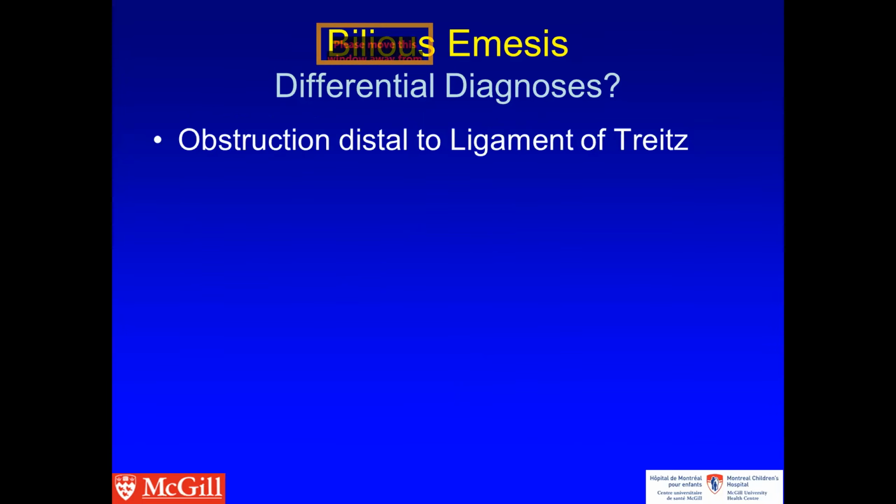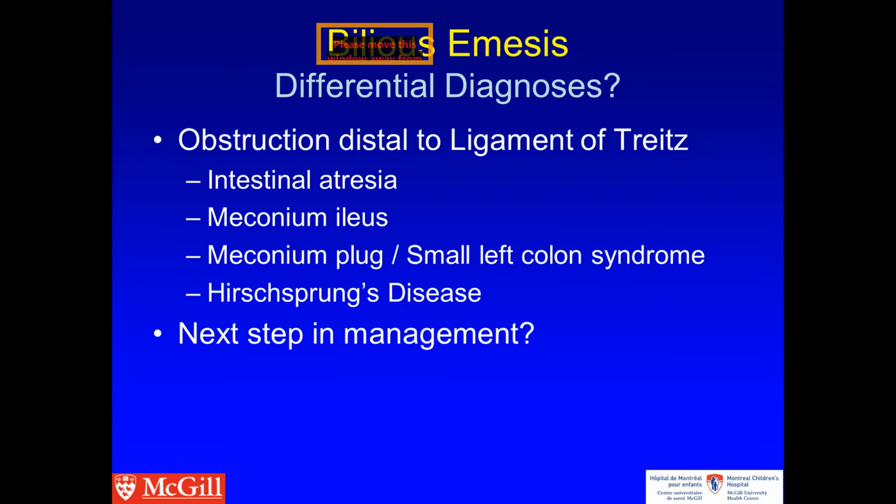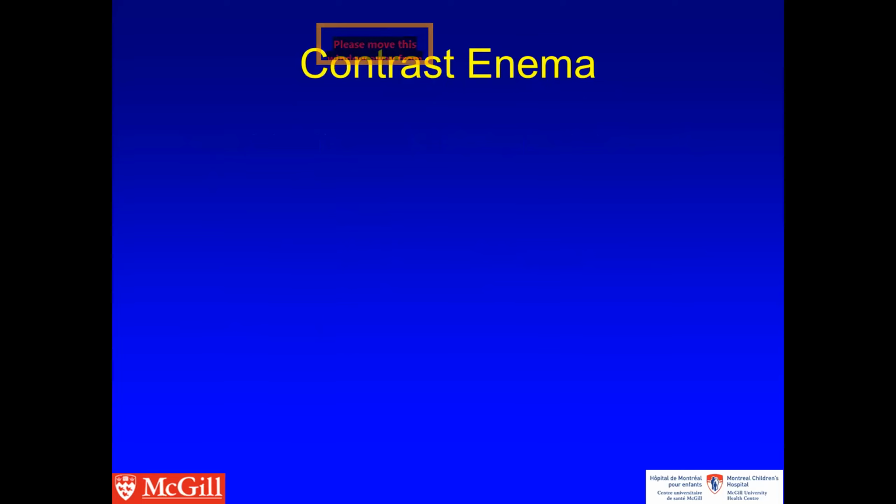So when you see a patient like that, and you know that you have obstruction distal to the ligament of Treitz, what is the differential diagnosis? Well, there's not a whole lot. It's intestinal atresia, meconium ileus, meconium plug or small left colon syndrome, and Hirschsprung's disease. That's pretty much it. So then what is your next step? The next step is to do your contrast enema. And that's not always intuitive.